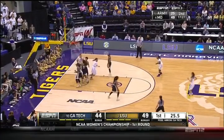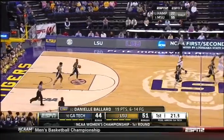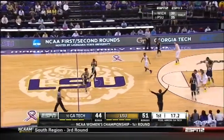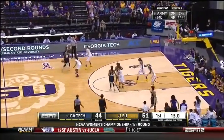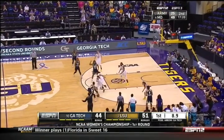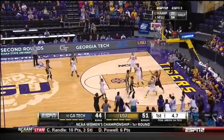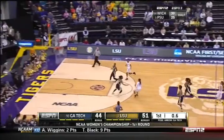Ballard, a bevy of moves for that finish. Can you say playground? Can you say Memphis? Danielle Ballard has all those moves. Fans on their feet for the final 10 seconds of this first half. LSU comes up with the ball. Of course, Ballard takes the last shot of this half.